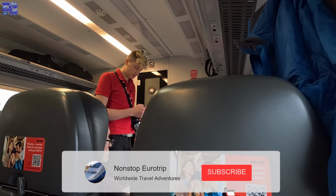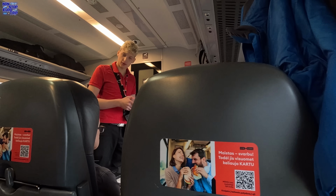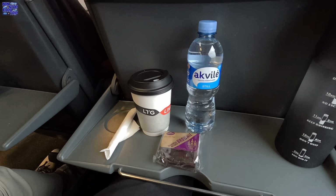Shortly after departure, tickets are checked and the lovely host takes orders for the complimentary service. This includes coffee or tea, a bottle of water and a chocolate brownie. More substantial options are available for purchase, which we'll look at a bit later on.